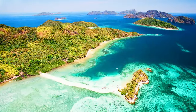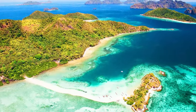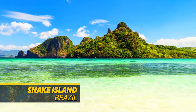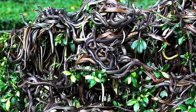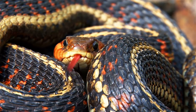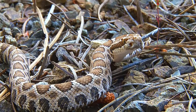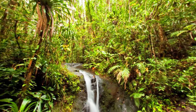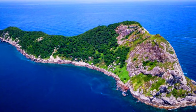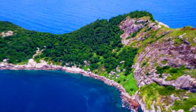On the other hand, there's an island that's bubbling with life, yet still, you don't want to be there. It's called Snake Island, and the name says it all. It's chock full of snakes. In fact, there are so many of them, especially the venomous varieties, that Brazil has forbidden access to the island to any and all visitors. But even if it wasn't closed off, not many would be brave enough to go to a place where a single step offshore could land you a venomous bite.